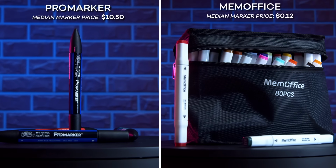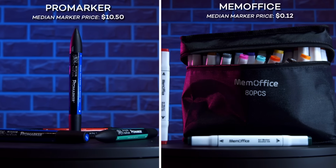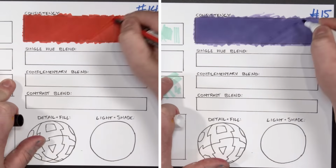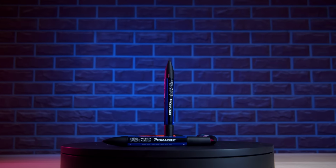ProMarker now faces off against MemOffice, and ProMarker, I gotta say, really blew my expectations with consistency and with its blends. It pretty much left MemOffice in the dust.